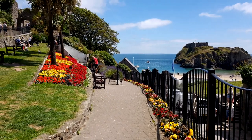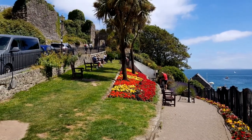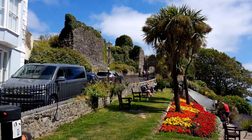Below us is another beach, the Castle Beach. So named because this hill is where the castle once stood. Let's take a look.